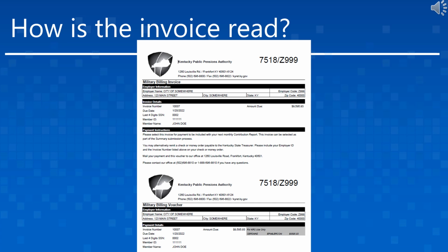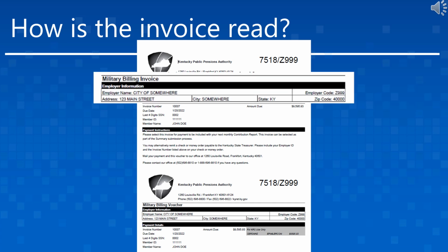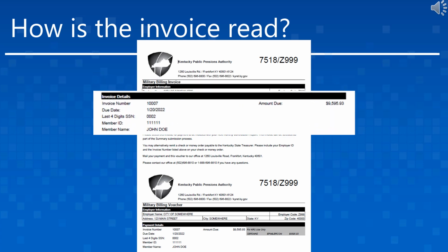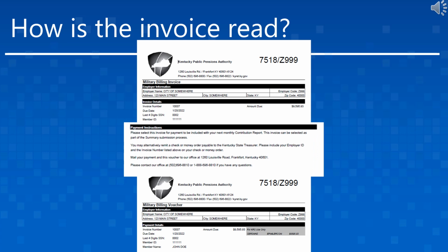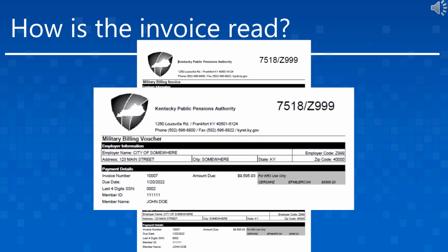On the first page of the invoice, the Employer Information section provides the name, employer code, and address for the employer. The invoice details in the next section include the invoice number, due date for payment, the member identification, and the amount due. Following the details are instructions on how to pay the invoice, which an agency can do either electronically in Employer Self-Service or by mailing a check or money order. If the agency chooses to pay this invoice by check or money order, they need to include the voucher portion of this page along with their mailed payment.